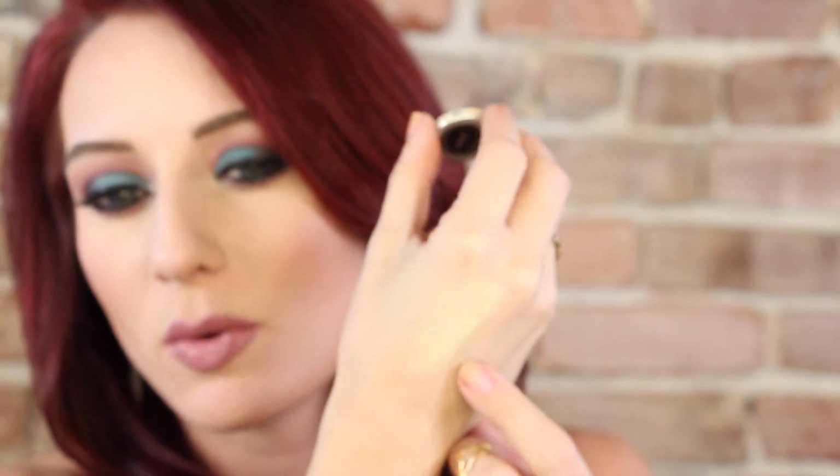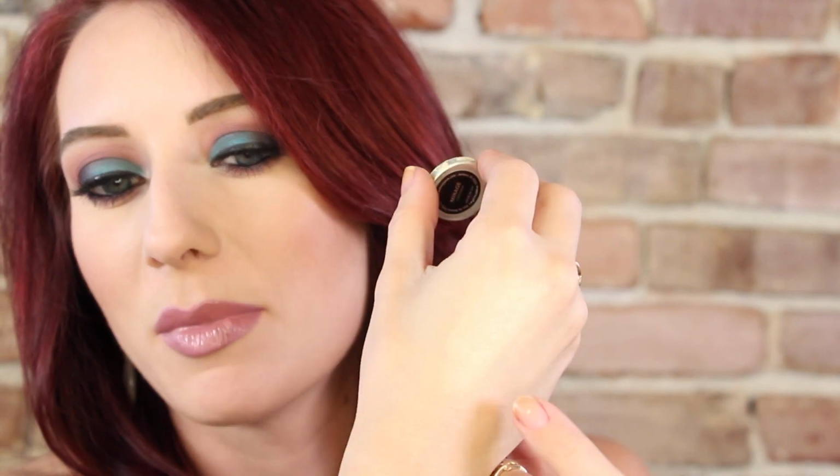So this first one is called Mirage, and it's a beautiful kind of buttery yellow color, which I don't know if I have anything like this in a matte in my collection. I do have a kind of shimmery one from MAC, but nothing quite like this. This one almost seems like it has a tiny bit of a satin sheen to it. I wouldn't even say it's completely matte, but it's a beautiful buttery yellow. And that one is Mirage.